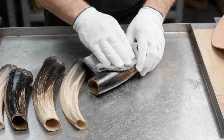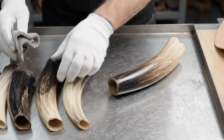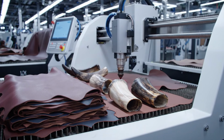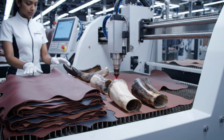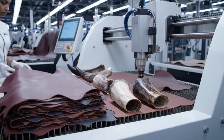Selected bullhorn pieces are cleaned and separated, removing dust and residue before precision shaping and finishing operations. With both materials prepared, the factory now has a clean, predictable starting point for precise cutting, shaping, and assembly.